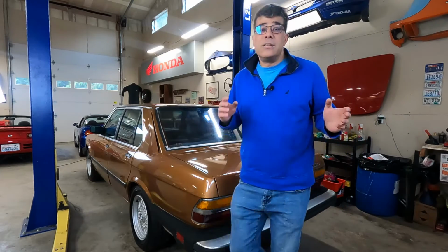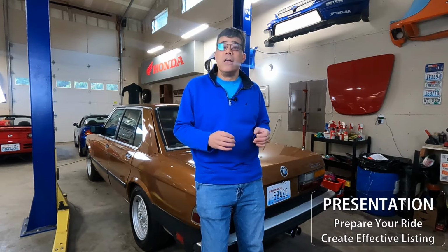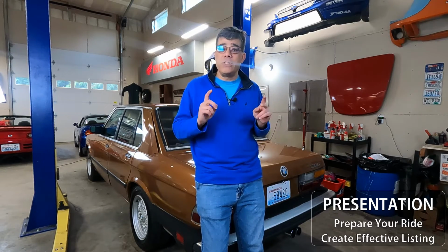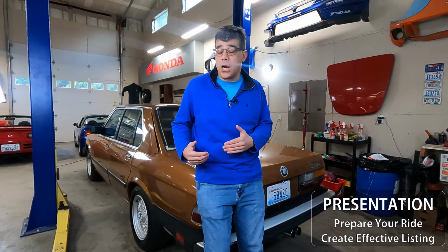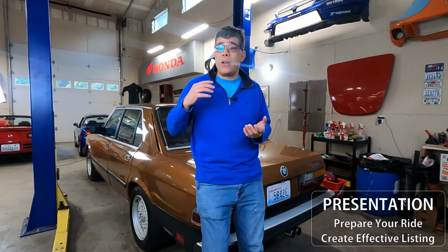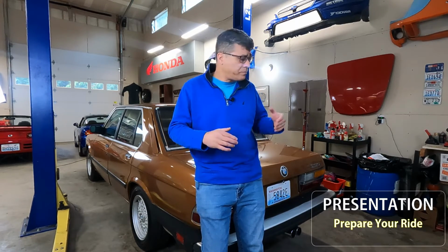And so now we get into the hard work, and that is the third category, presentation. So actually, presentation can be cut into two different subcategories. The first one is how you prepare the car. The second one is how you take pictures and what you say in the ad listing itself. But the hardest work is in the first part.